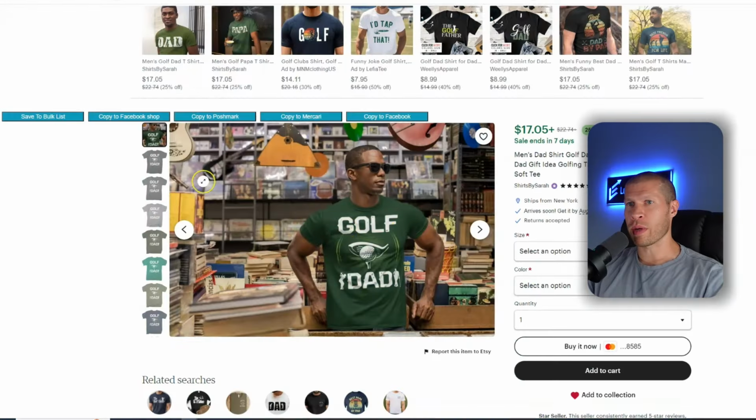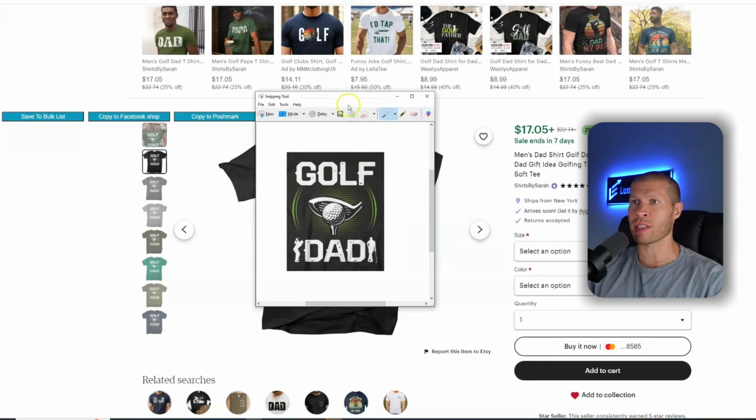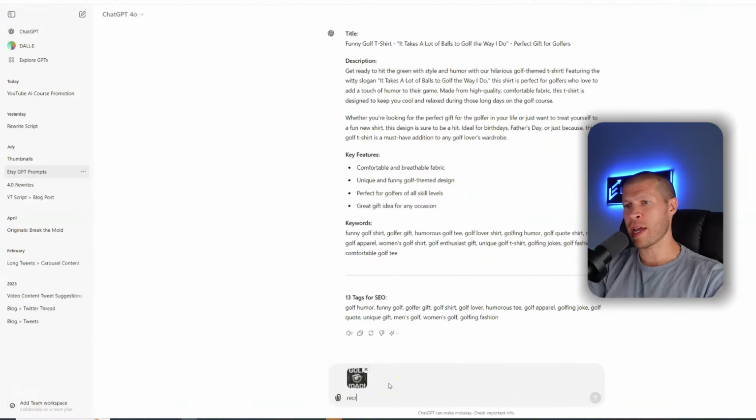So the first thing that we would do here is obviously just go to one of the shirts. Now I like to take a snippet image of the actual logo here because I don't want it to get the entire white background and the lines of the shirt. It's going to make it more difficult to explain to AI what design we're actually talking about, right? We don't want it to put it on a t-shirt. We just literally want to recreate the design. So then I'm going to go back into ChatGPT and I'm going to paste that design in there and say, recreate this design similarly, but better.